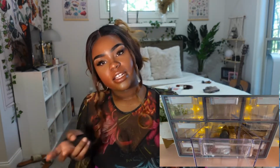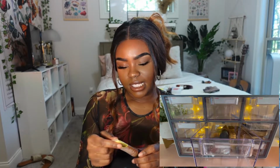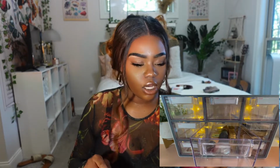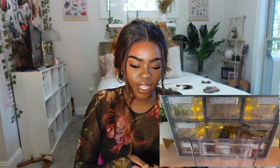Okay. All right, you guys, I love this stuff. I literally was just at Ulta and I didn't get any more of this. But I think I can make this last another month, because you only use a little pea-sized amount at a time. But this is my tinted moisturizer. Maybelline Fit Me, New York. Okay, guys, these are the crusty dusties. I'm gonna just go ahead and toss.